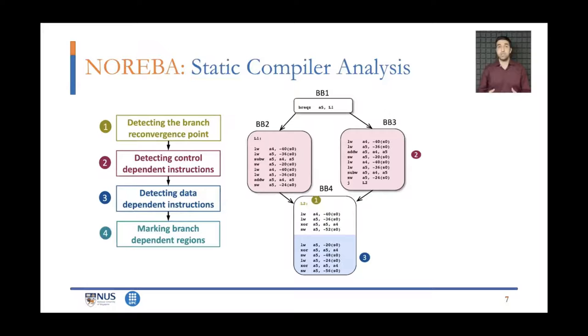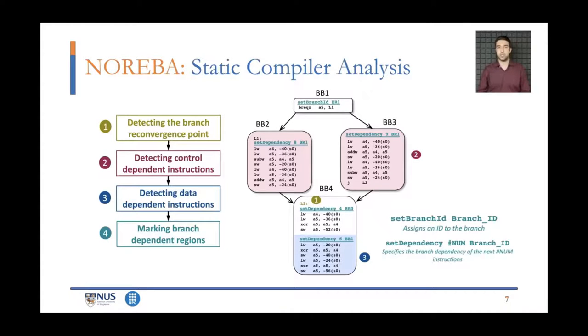At the end, we insert setup instructions into the program to embed the branch dependency information. The set branch ID instruction assigns an ID to the branch, and we use a set dependency instruction to set the branch dependency of the next instruction block. For example, we insert a set dependency instruction at the beginning of basic block 2, specifying that the next 8 instructions are dependent on branch 1. As you can notice in this example, the first 4 instructions in basic block 4 are independent from branch 1, but it's possible that they are dependent on an earlier branch, like branch 0.